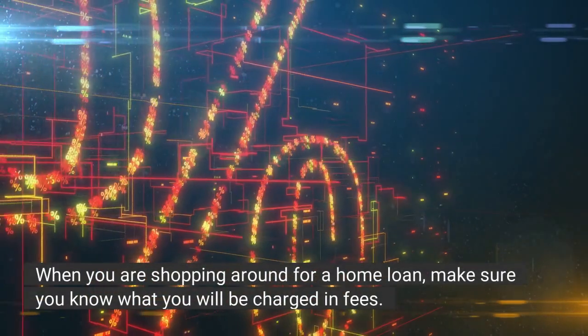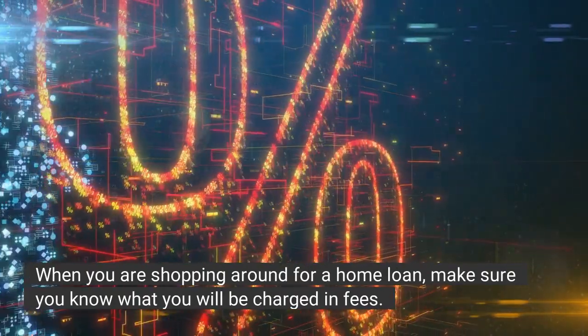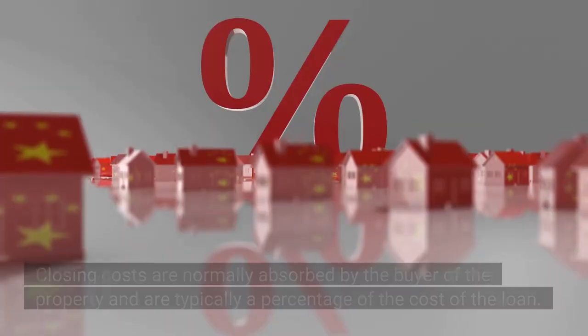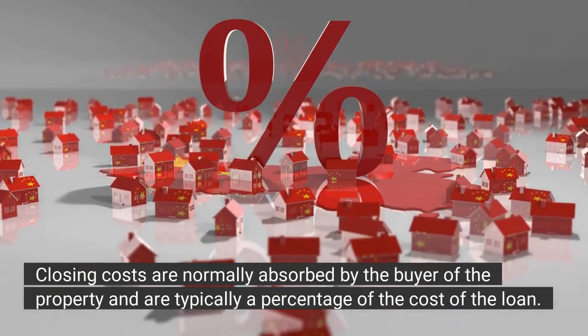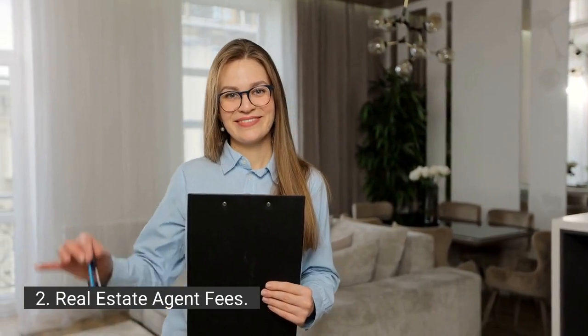When you are shopping around for a home loan, make sure you know what you will be charged in fees. Closing costs are normally absorbed by the buyer of the property and are typically a percentage of the cost of the loan.